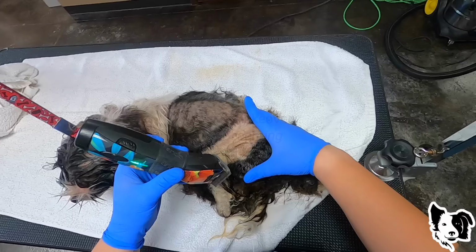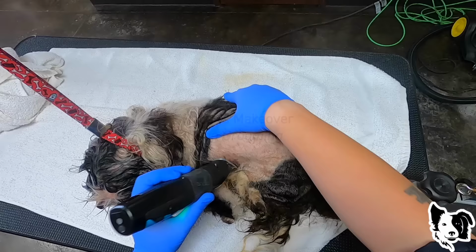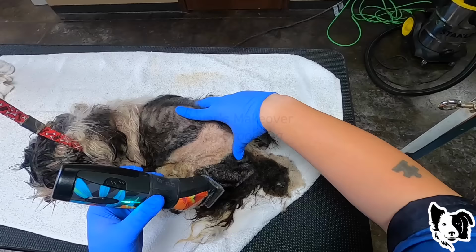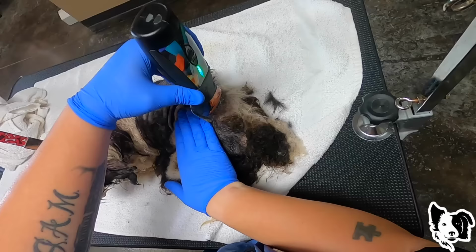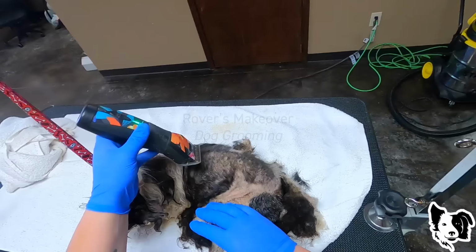Like, this dog is, I hate to say this, but barely alive. And the dog is so thin. So when we get this dog back in the bathtub for a final bath, I'm going to use the odor eliminator shampoo. Okay, you can see. Try not to gag. This back here smells really bad.